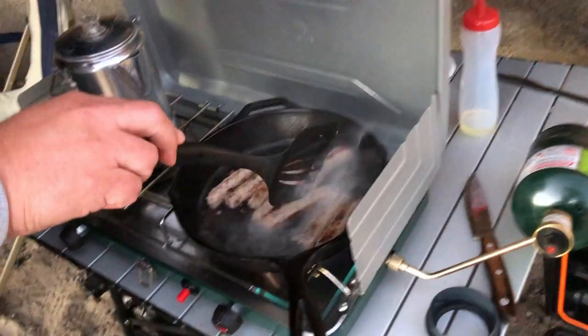Good morning from Alabama Hills. We're up. It's probably about 6 a.m. And we're going to have some coffee and some breakfast. It was a chilly night last night, but we made it through and the tent made it through. Let's see what Randy's cooking.